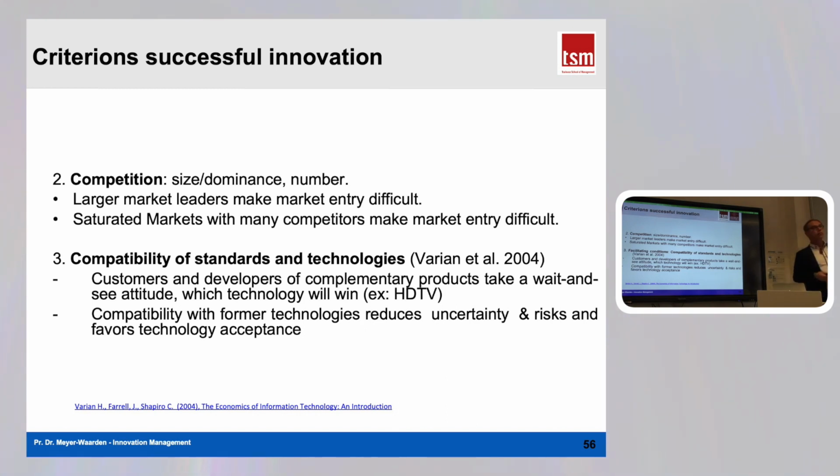Then third, there are facilitating conditions. These are standards and the compatibility of standards and technologies. This means that the higher an innovation or the more an innovation is retro-compatible with a former technology, the easier it gets and the more it gets accepted. Let's see some examples to illustrate facilitating conditions.